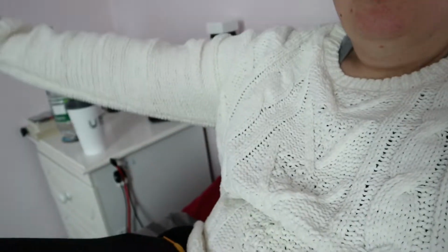I was cold, so I put on this cable knit jumper. It's lovely. It's cream and it's really soft. I have 2 that are quite similar. The other one is a harder wool. This one is really soft, so I thought it was nice. And I got it in Penneys a couple of years ago, so it's a bit big on me, but I don't care.